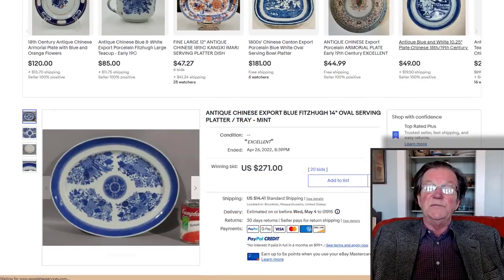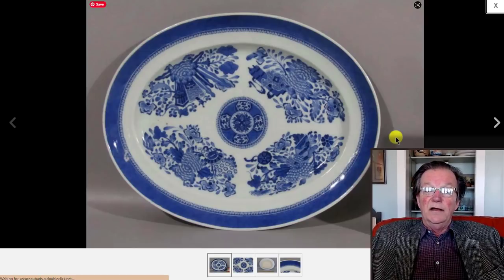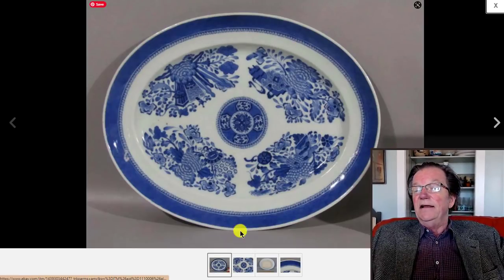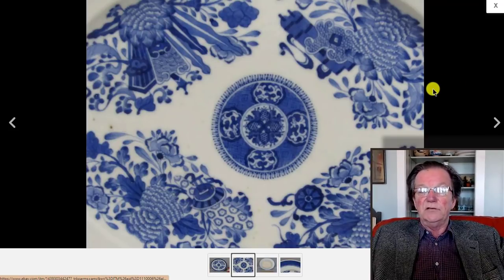This is a really nice piece of Fitzhugh. Beautifully done with a Nanking border, very fine detail, good shading, all that. And these Fitzhugh plates and these Nanking plates, I think, are absolute bargains in today's market. I've said it before, I'm going to say it again.